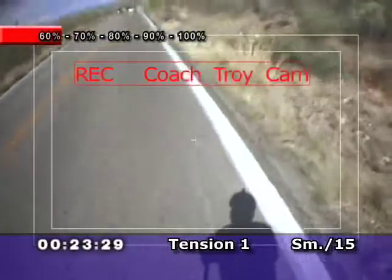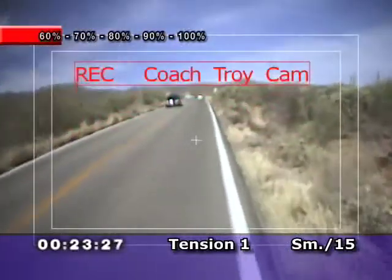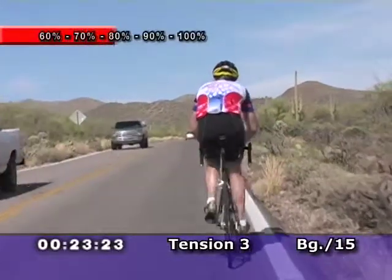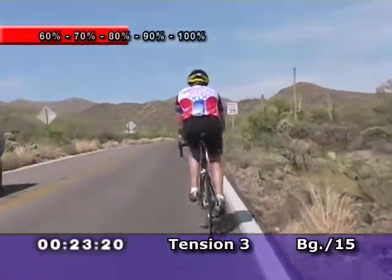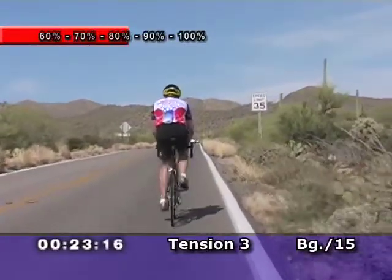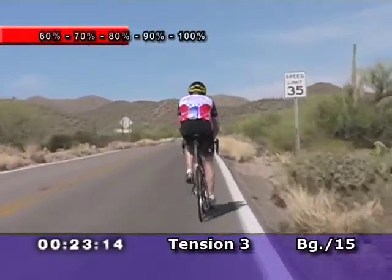And let's roll. Alrighty. So we're going to be climbing for a bit. Now the good news about this section is that we actually have a tailwind. So it's going to be a lot easier going up this section than it would have been otherwise. Believe me, this is a tough little grade.